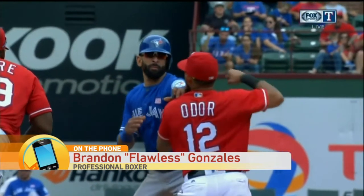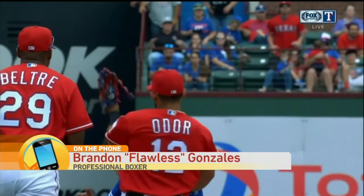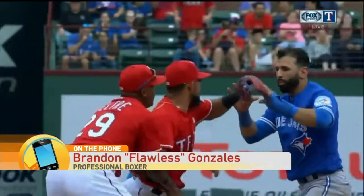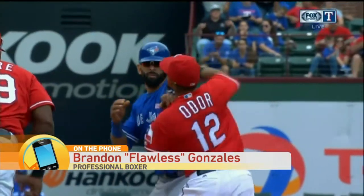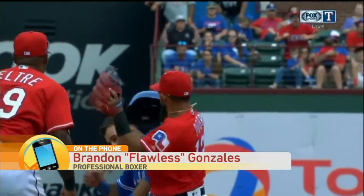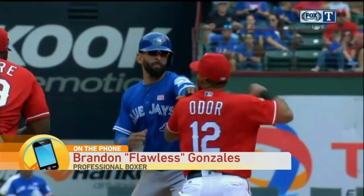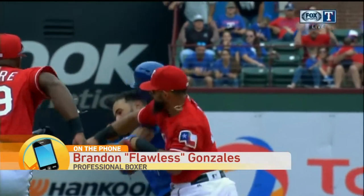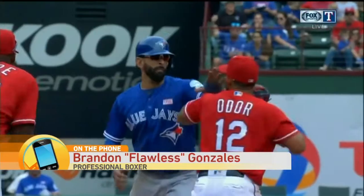Okay, now let's break down Bautista's face here. He took the punch pretty well, I thought. Yeah, he did. You got to give him credit. It looked like he did see it coming, so he was able to brace himself. But again, it does look like he's got a good set of whiskers on there. He didn't get knocked out from the punch, so that was kind of impressive on his end. He's got a good set of whiskers.